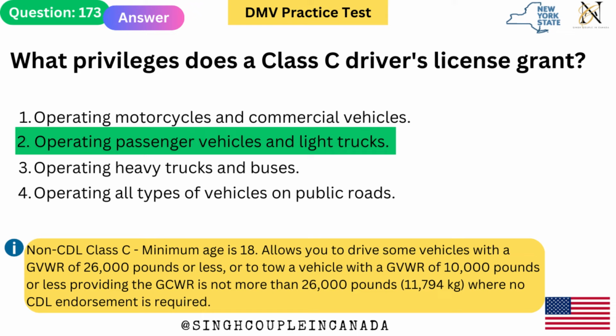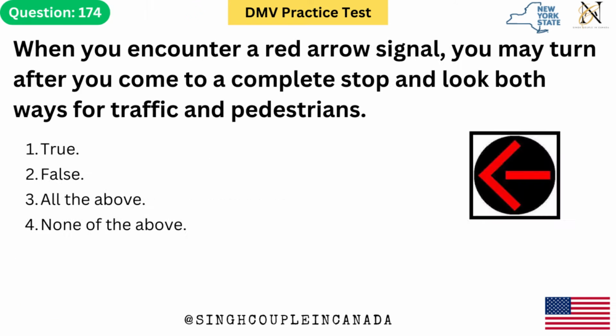Non-CDL Class C, minimum age is 18. Allows you to drive some vehicles with a GVWR of 26,000 pounds or less, or to tow a vehicle with a GVWR of 10,000 pounds or less providing the GCWR is not more than 26,000 pounds, 11,794 kilograms, where no CDL endorsement is required.